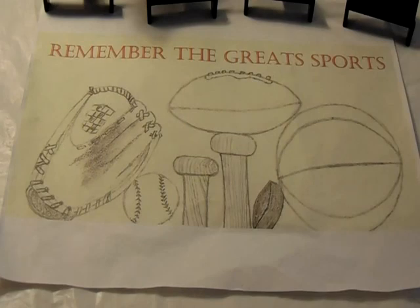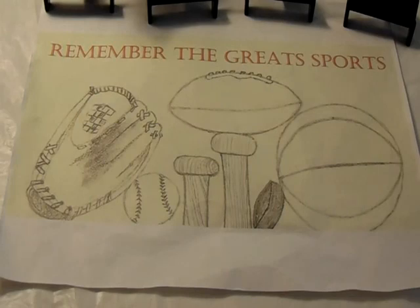Some of these items are going to have price stickers on them. However, don't pay attention to those, because despite the price tag on some of these things, I had a few dollars knocked off from the total price. So let's jump right in.